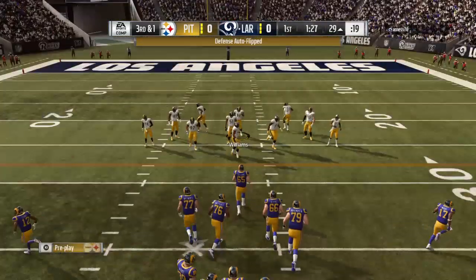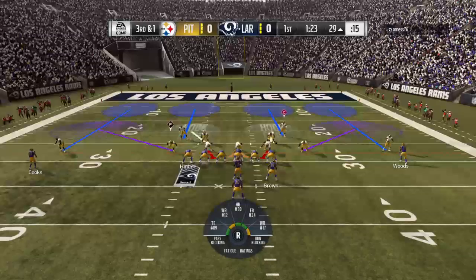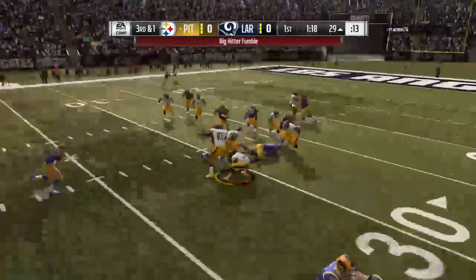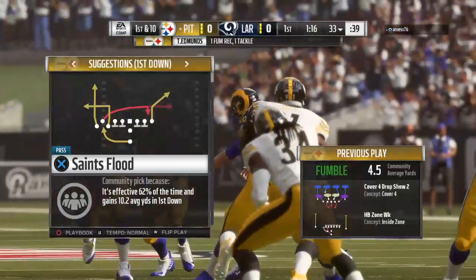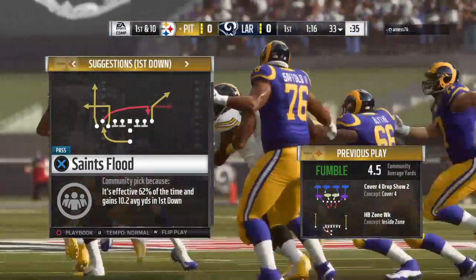And this will be play number 8 of the opening drive. It's 3rd and short. They'll try and pick up the first with Gurley. And Gurley here fumbled it. Gurley fumbles the football. It's loose. And it's picked up by the Steelers. And they have the football and will set up shop at the 33-yard line.